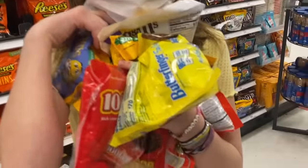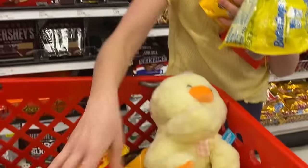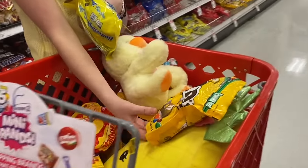5, 4, 3, 2, 1. Oh my gosh, wait, this is Kelly, are you kidding? That's red. Oh, I didn't mean to grab that. And this, the front of that is yellow. She just went a little too crazy. Do these count? Yes. Oh my gosh. Everything counts. I got so many peanut things.